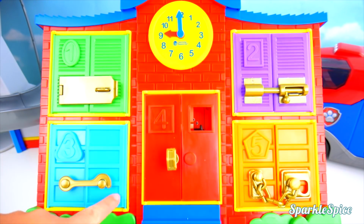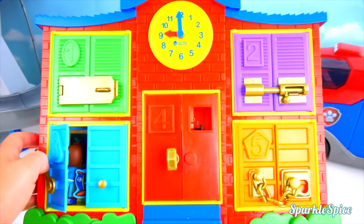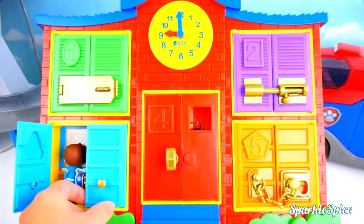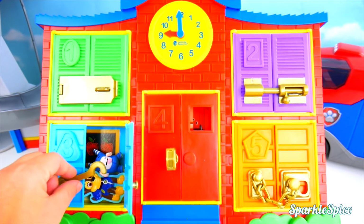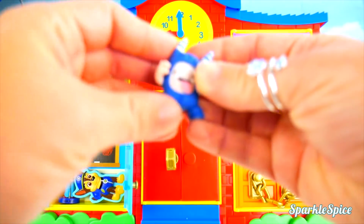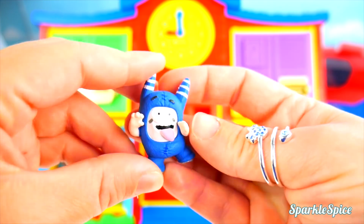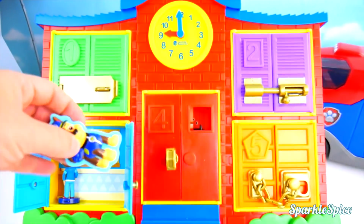What color are the number 3 doors? They're blue. Let's unlock the blue doors. I just had to push up, and now they'll open. What are our surprises? Wow! Let's see. It's the number 3 door, and we have 1, 2, 3 surprises. Here is a blue odd bod. He's sticking his tongue out. That's so silly. What else do we have?